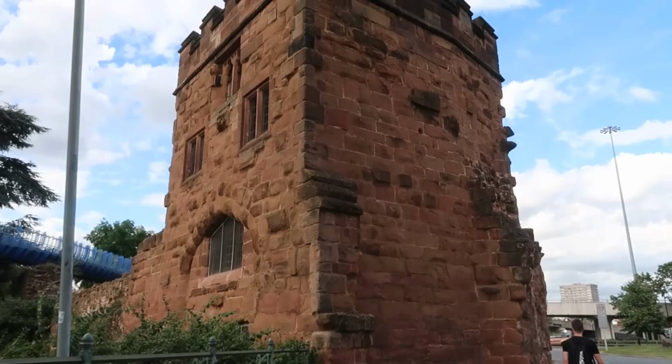Have you ever wanted to sleep in a medieval city gate? Well, the thought's never crossed my mind, but we're about to do it.